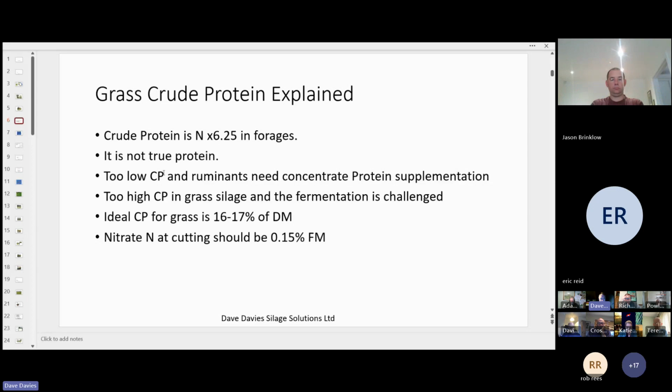Now, if we have too low a level of crude protein, we need to supplement. If we have too high a level of crude protein in our grass silages, then the fermentation is challenged. So I said 16%. The ideal crude protein for grass silage would be 16 to 17%. So our target is to improve or optimize our fertilizer regime. And when I say fertilizer, I do mean farm manures in there, and ideally clover, so that we can get nitrogen free from the atmosphere.